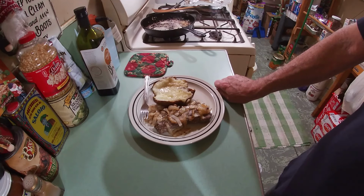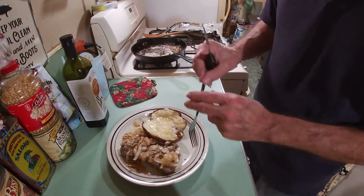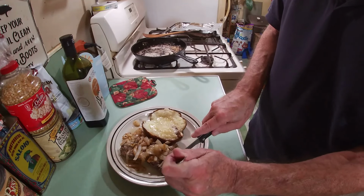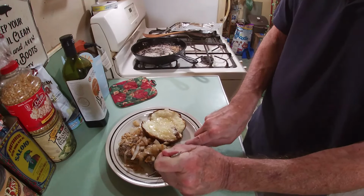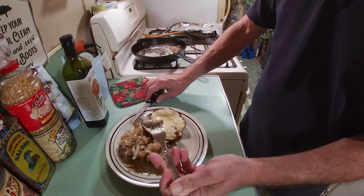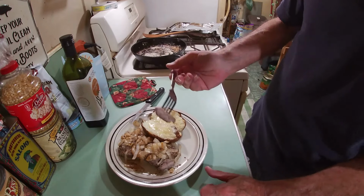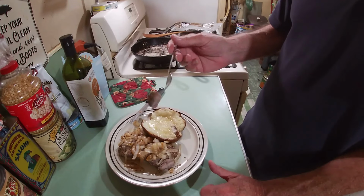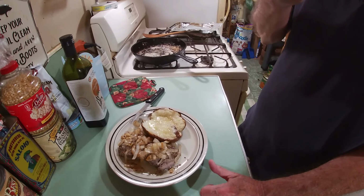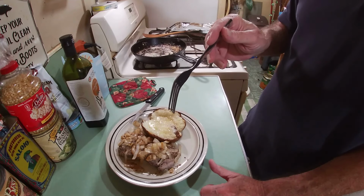So let's see. We got this handy dandy steak knife, and we're going to give it a nice little cut here and see how it came out. Seems tender enough. And there we have it. Yeah, it's about medium to medium well, just the way I like it. Oh my God, that is really good.